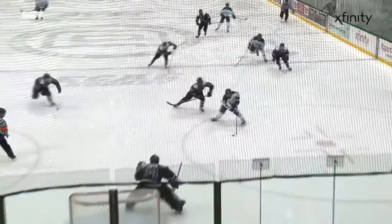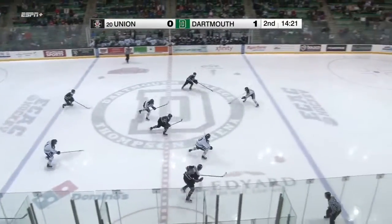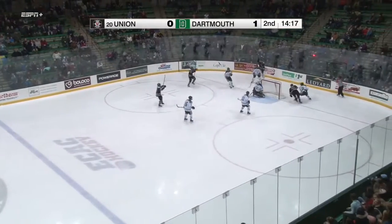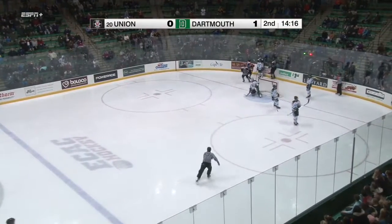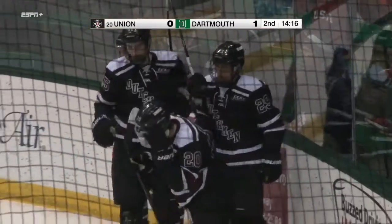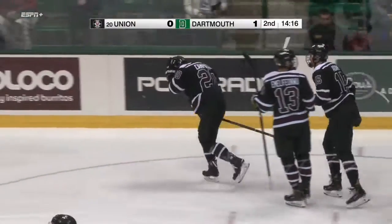Let's take a look at this replay right here. Matt Baker with a great wrister to the top right. Blue line, Adams wins it away from Matthews, and there's some speed building with Sean Harrison. Harrison sends one to the middle, and that one sneaks in. He connects with Greg Campbell, who's now got a goal in each of his last 3 games, and Union ties the score. Dutchman quick to get back on the board.